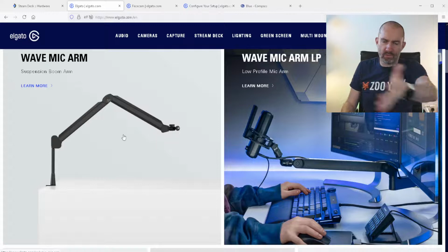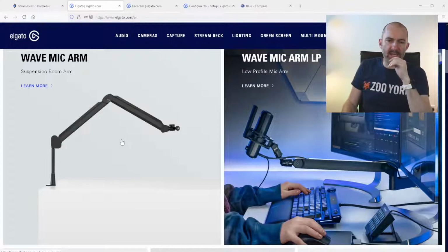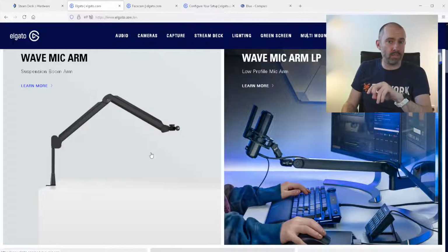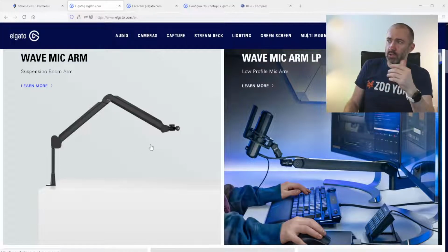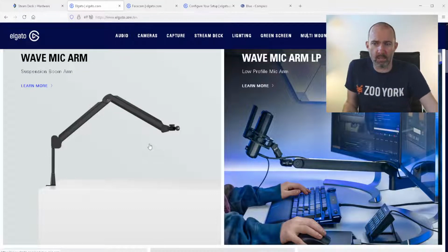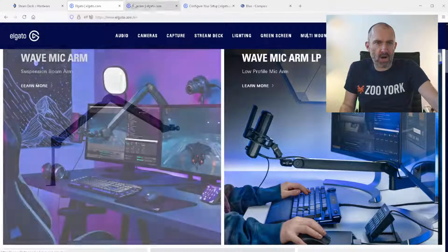And I just know from using them that the tripod thread connections are terrible on these multi-mounts. They're really poor. They feel really cheap, the kind of quality you would normally get with a £20 Chinese one. Valve is frozen.